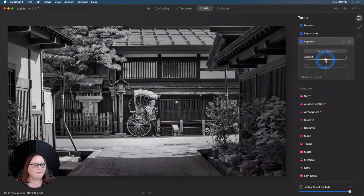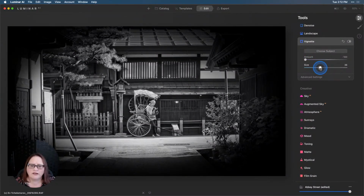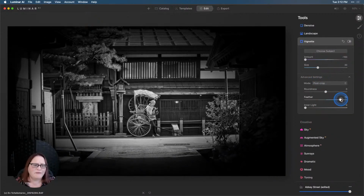So I'm going to go ahead and pull my amount slider all the way down to -100. I'm going to make my size smaller. Go into my advanced settings. I'm going to bring that feather up really, really high because I want a nice, smooth, soft transition. I don't want a harsh line that says, bam, I added a vignette. I don't want anybody to really think that there's a vignette. I just want to draw them in without them having to really think about it. And then I'll also add a little bit of inner light here. And this is basically duplicating or enhancing upon what we did in those local adjustments. So it's doing it kind of twice for an even more pronounced effect.